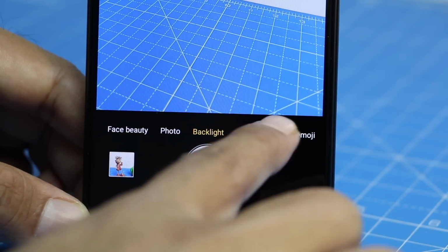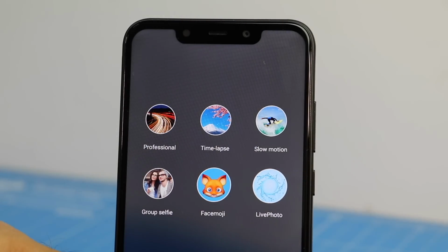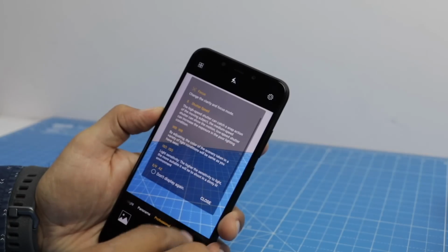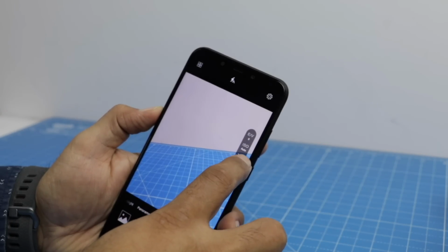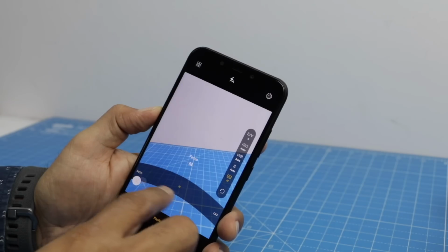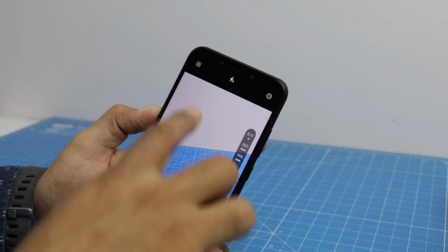There are also extra modes including professional, time-lapse, slow motion, live photos, face emoji, group selfie. So all these features are really good in terms of capabilities. It actually enhances your capabilities. For example, if you go to Pro mode, you can control a lot of features like exposure compensation, ISO, white balance. You can also change the shutter speed and the focus, which is quite good. You can reset all the settings from here.